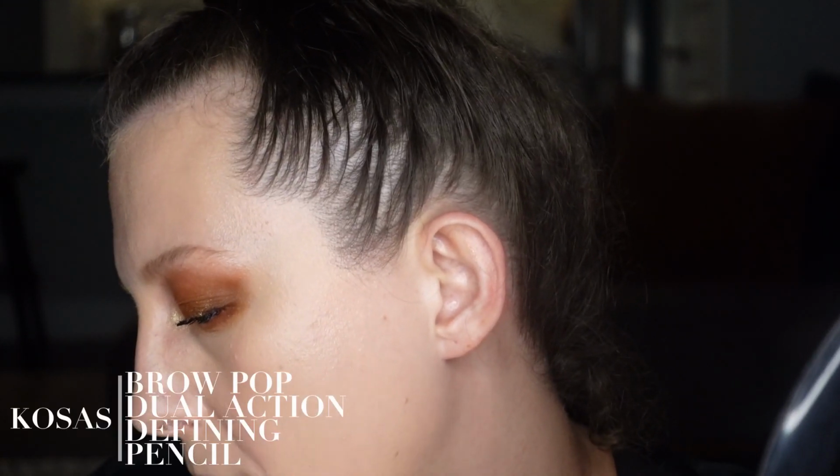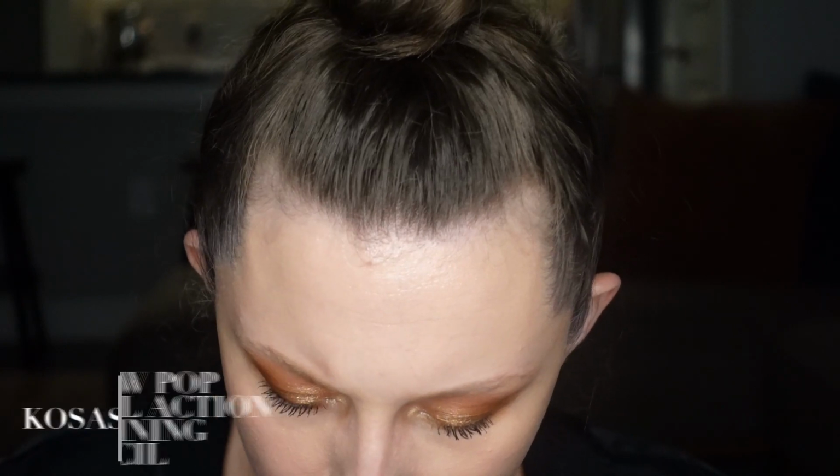Okay, let's start on the brows a bit. So for brows, I got a few things. I did purchase all of the new Cosis brow products right here, and they are awesome. I think I'm gonna do a little bit of a reverse order here. I think I'm gonna start out with the pencil. This is the Cosis Brow Pop Dual Action Defining Pencil, which I picked up in the shade, I think taupe, right? Yeah, taupe. And what cute packaging.